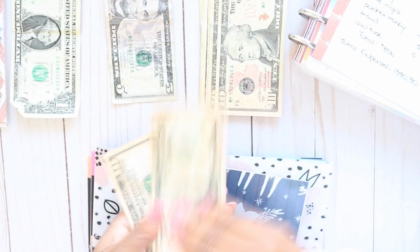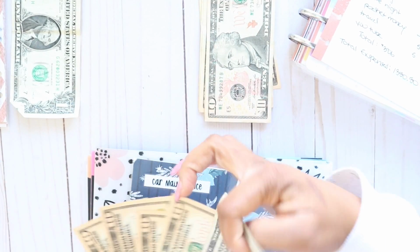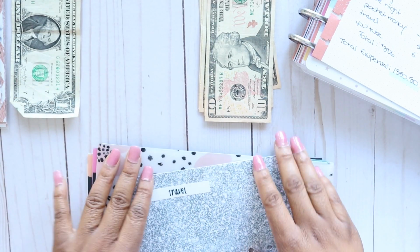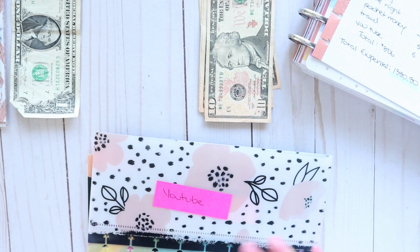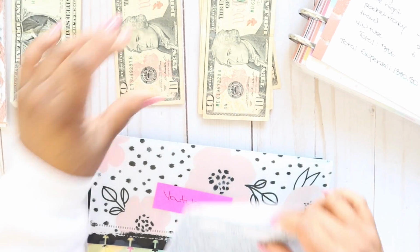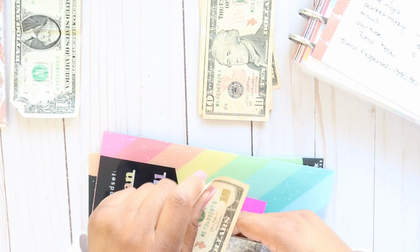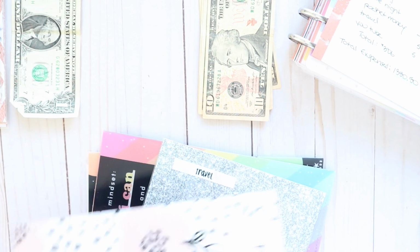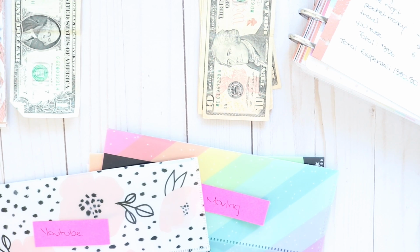Car maintenance is going to get 45. 3, 4, and 5. That looks like it's had better days. And I need to get a new car, so that's what we're trying to save up for. The sooner the better, but we working with what we got. So I need travel. Oh, snap, crackle, pop. Okay. Travel and YouTube, I'm gonna have to go somewhere and break this 10 down. So I'm gonna put it in this travel envelope for now. And I'm gonna put a Post-it.